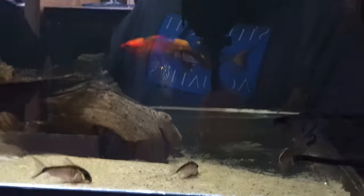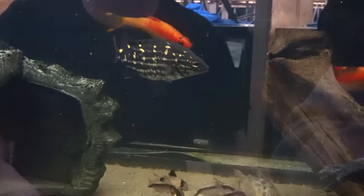Okay, those are way bigger than last year. Oh yeah, we just had little 2 inches last time. This is a different batch. They came in a lot bigger. Look at the gold on those. That is a cool fish. This is way more impressive than last time.